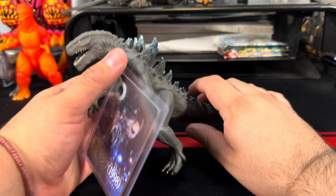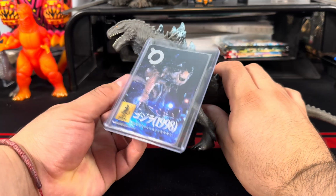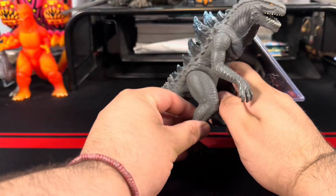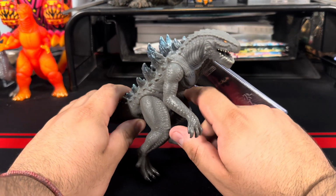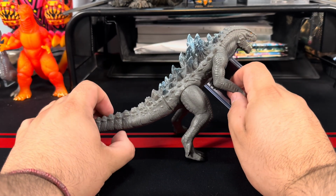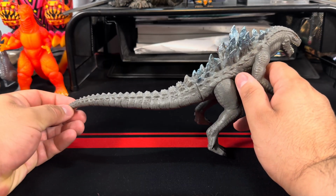So right off the bat here, guys, this figure is going to be incredibly awesome. It's a nice depiction of Godzilla 1998 from the movie Godzilla. This is the first American-made Godzilla movie, and this Godzilla's design features a bipedal dinosaur-like radiated iguana.